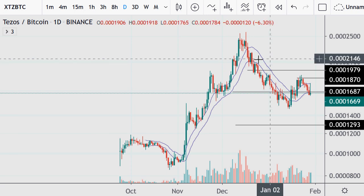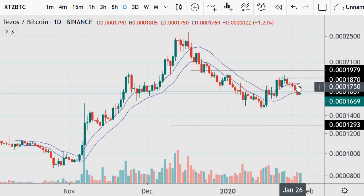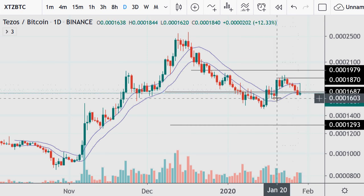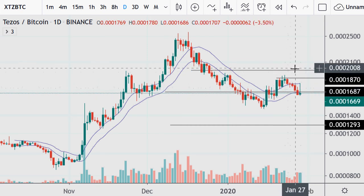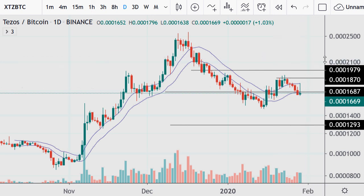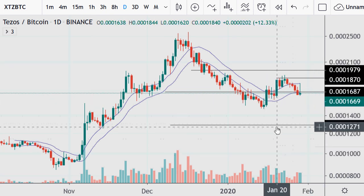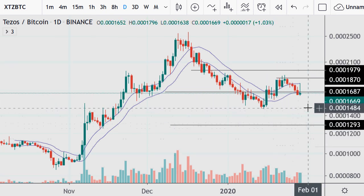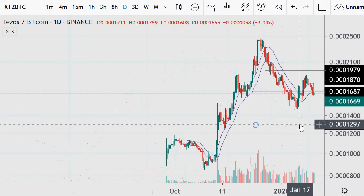Now, while we're at Tezos, we've been attempting to get this thing back in a bull market. At least, the market is, we'll say, doing that. However, it hasn't failed, but it's not looking so great at this point. It looks like we might be hitting a price down to the 1293 level. We'll see what happens then, because that's the real must-hold area, the 61.8%.